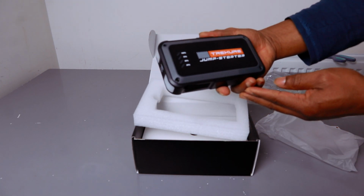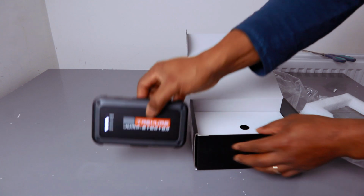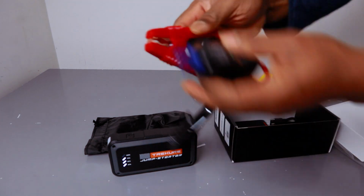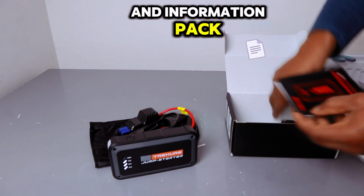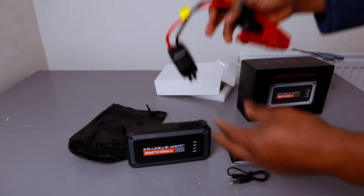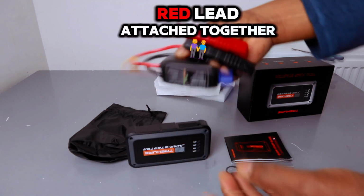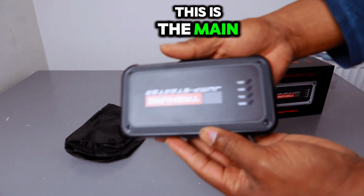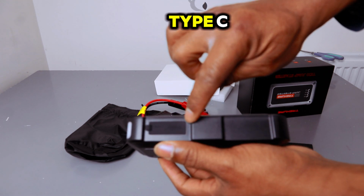TREKURE jump starter. You switch it on and off with this button, the USB, and USB Type-C. This is the lid and the information pack. USB Type-C cable included. This is the power lead, which contains black and red attached together. Quick start guide. This is the main unit here, and on this side you have USB and USB Type-C.